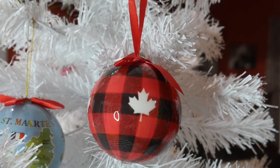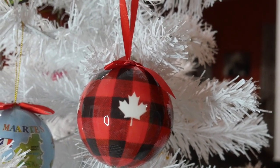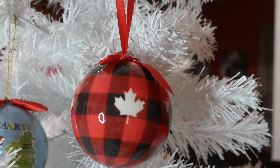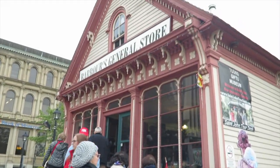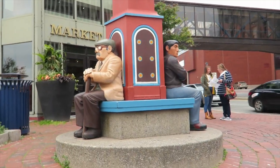When Mimi and I were on the Norwegian Escape, we also went to Canada, and I picked up this very cute buffalo check ornament because if you know me, I love buffalo check, and I also loved Canada. When we were in Canada, we went to Halifax, and we also went to St. John, New Brunswick. In St. John, New Brunswick, I just walked around town. Mimi kind of stayed on the ship that day.